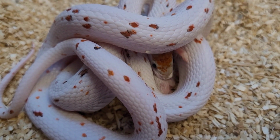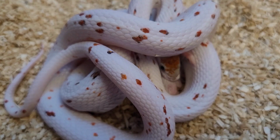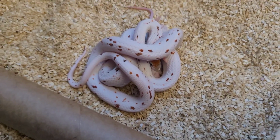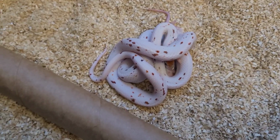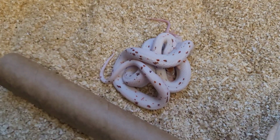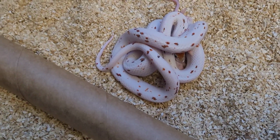Really, really nice markings. It's hard to see it the way she's balled up, but I did show you a palmetto that I produced earlier. And once they start getting a couple of sheds, a month or two go by, they're gonna become nice white with speckles. Each one different. Some are clean, some have more speckles, but they're all beautiful.